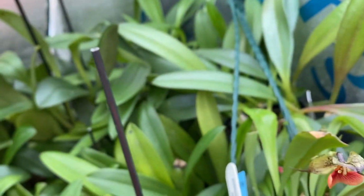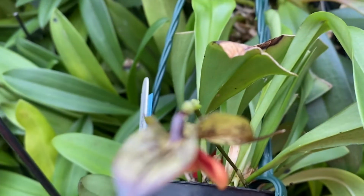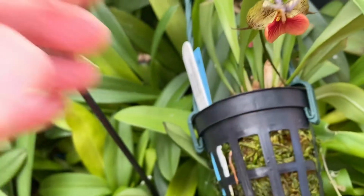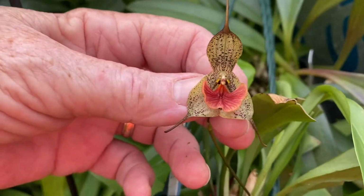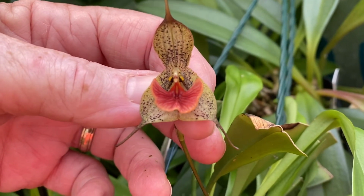Let's move it out of the sun. Let's put it in the shade. Let's just lay it on some Masdevallias because it'll be easier to actually see those. Don't stop that. Look at those spots. What I don't know is whether this is a sequential flower. There you go, full frontal.